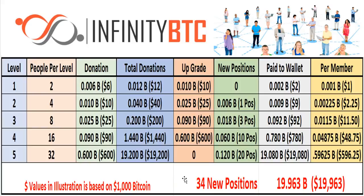I hope you find this as exciting as I do. I really am excited about this automation and what it can do for us, because now we've solved that problem. No one can quit. Everyone can upgrade at the proper time. We don't have to worry about that anymore. There'll be no more dead spots in our matrix. Zero dead spots in the matrix.